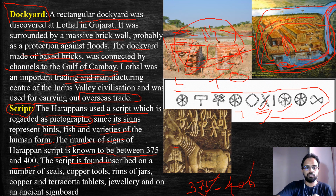And the script is found inscribed on a number of seals. They didn't just have these symbols alone; they had the symbols on seals. See, this is a unicorn seal which we have learned earlier, and they used these seals for their script writing. The script was mentioned on this seal like this. And they inscribed such things on copper tools and even copper objects. Rims of jars, that means if this is a jar, this is called the rim, the mouth. On this also they made pictures which are like a script. And on copper and terracotta tablets and jewelry objects they made such script. And there are certain ancient signboards which they have mentioned.